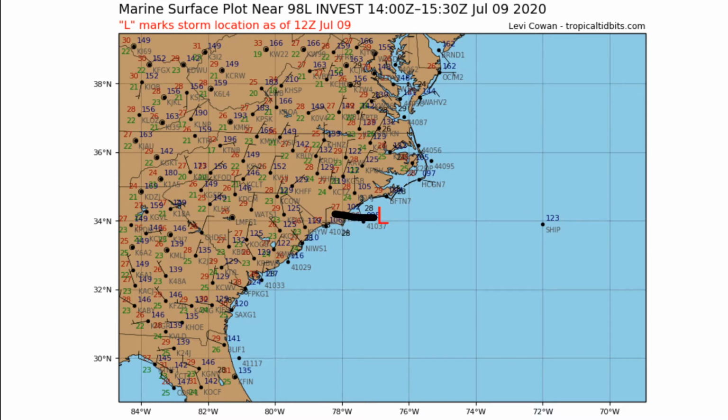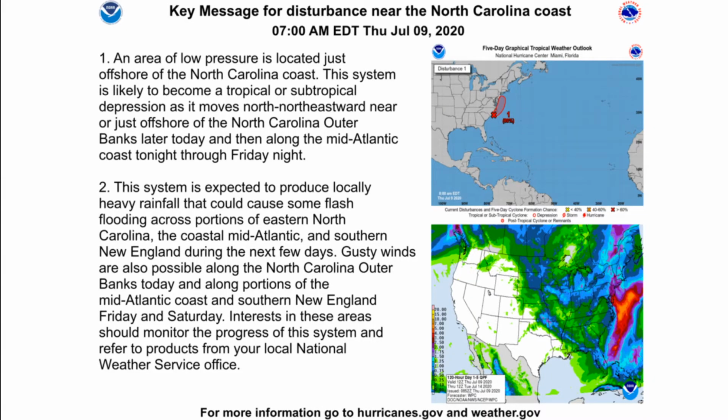I would say probably about 100 miles or so, or maybe even just 50 miles offshore of southern North Carolina. So here are your key messages for this disturbance, and I'm going to read them out real quick.